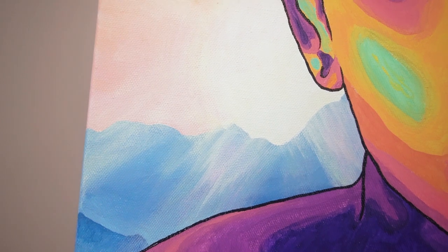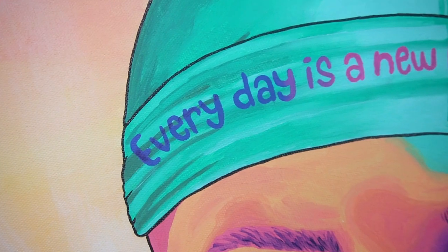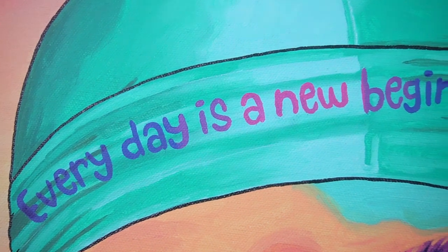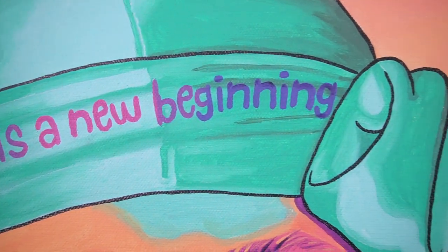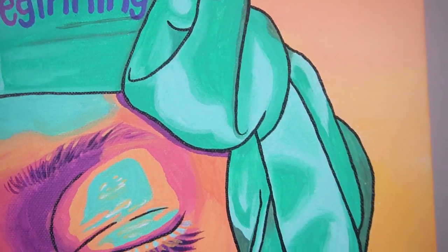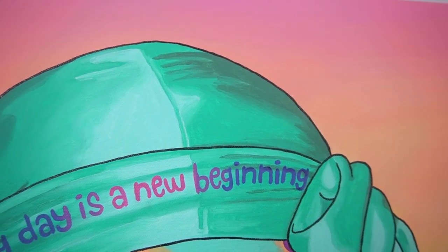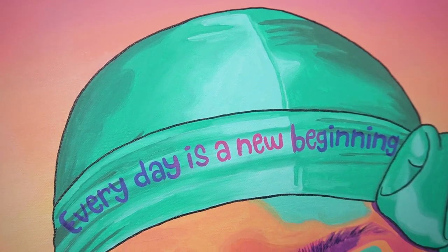I'm really proud of how I got the sun peeking out to look like the sun rays. And the message of the painting, you know, every day is a new beginning, is really important to me. I live my life by that every day when I wake up. And I made this painting so I could look at it and be reminded by it. So I hope this piece motivates you guys to start every day fresh and brand new.